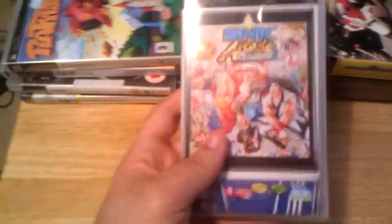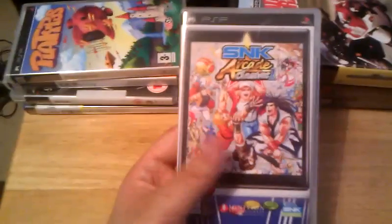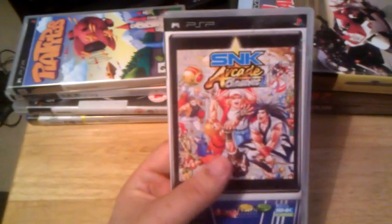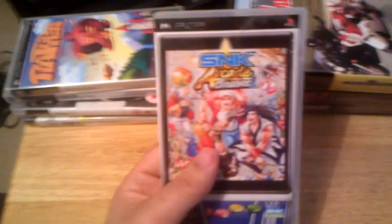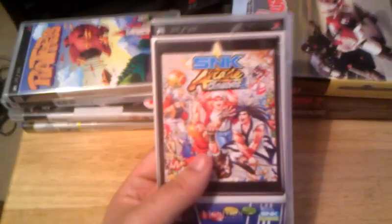Yeah, so I'm very happy to pick this up actually because lately this game is becoming harder and harder to find, and becoming quite expensive as well. I managed to get this one for £10, so I was lucky because that's the price I wanted to pay for it, more or less. But now it's generally going for at least 15. So if you can get this one cheap, highly recommend it.